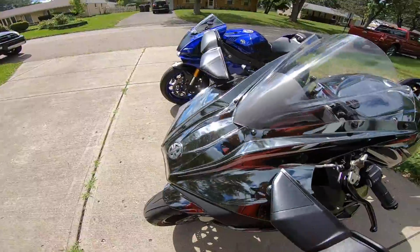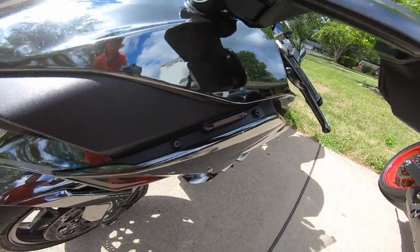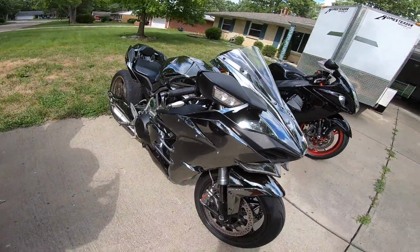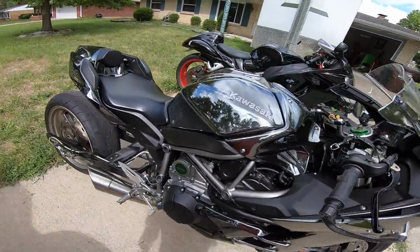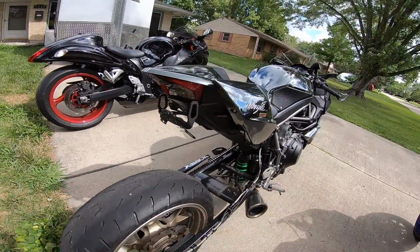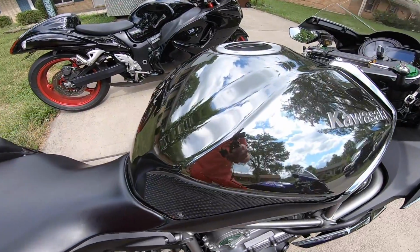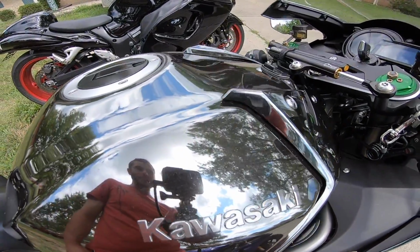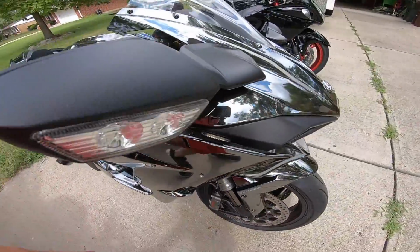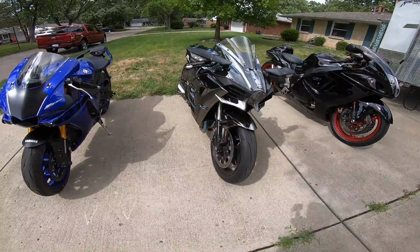It's got little other odds and ends on it, like these little integrated turn signals there, because I don't have turn signals on the back for the fender eliminator, which I don't know what brand it is, but it came with the bike. But if you haven't seen the paint on these bikes, it's fantastic. I wish the sun was out a little bit because it looks fantastic. This one is ceramic coated. It's dirty right now because I haven't washed it.